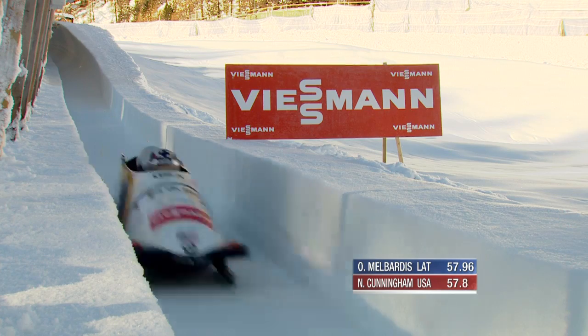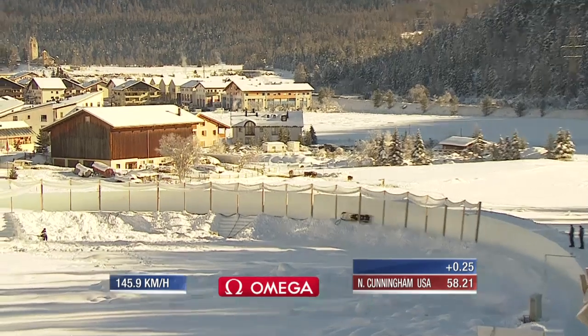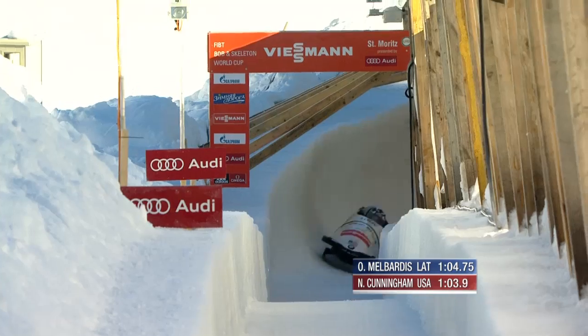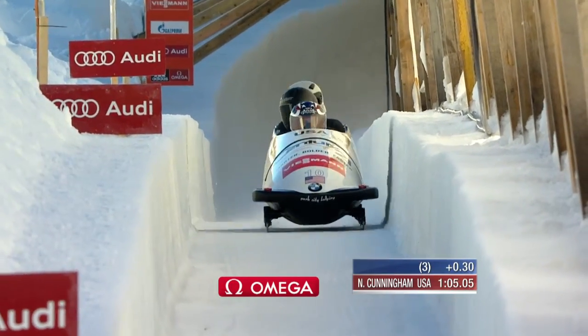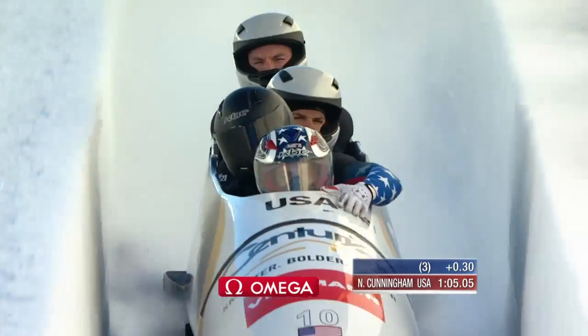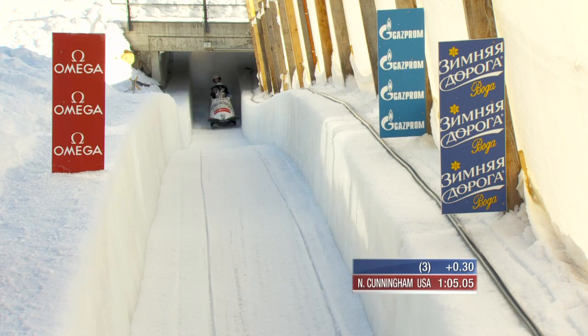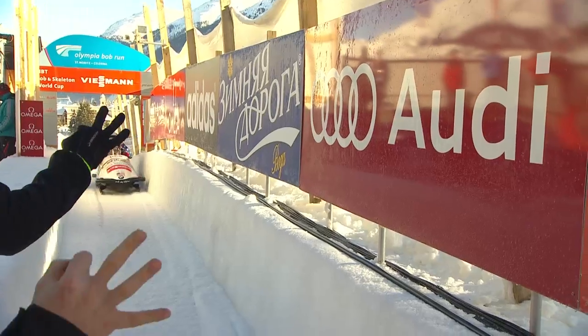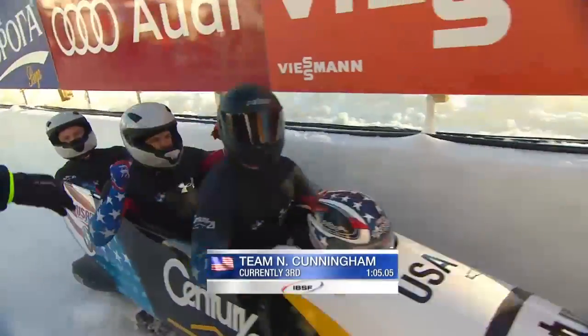This could be 3rd spot. He stays away from the walls. 145.9. 90.7 miles an hour. Is he going to be 3rd at the line or 4th place? 3rd for Cunningham. What a run. Wow, this track's faster, though. It's unbelievable, though, that the first guy down on the race, Max Arndt, is now in 4th.